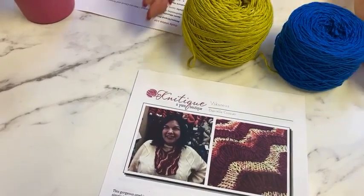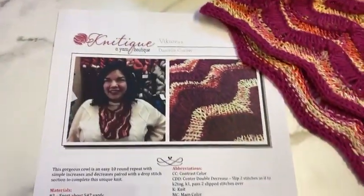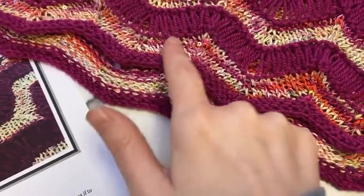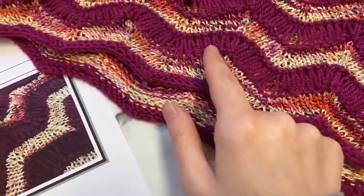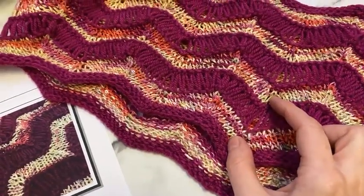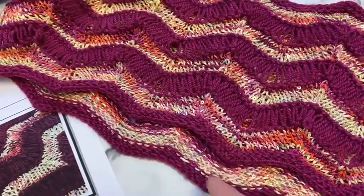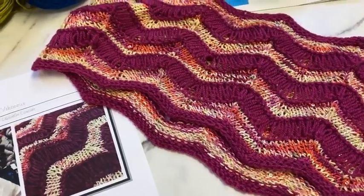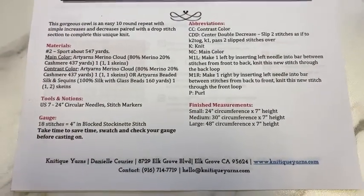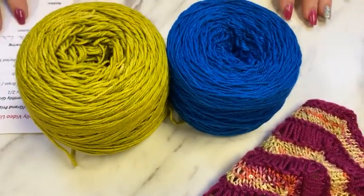Hey, Melanie. All right, so we've got this gorgeous cowl, Vikareus. I'll let Anna talk about it. It is a really fun pattern where you're doing a stockinette chevron pattern in one color and then this fun drop stitch elongated pattern in the other color. What makes it really fun is this is only 2 rows to get almost an inch of fabric. So you get that super fast, you get the more opaque fabric, the more sheer fabric. So you're getting a play with color and texture. And the pattern has 3 sizes: the small gaiter, the medium necklace, and the large infinity length. And your prize yarn is enough to make any of the 3 sizes. Isn't it gorgeous?